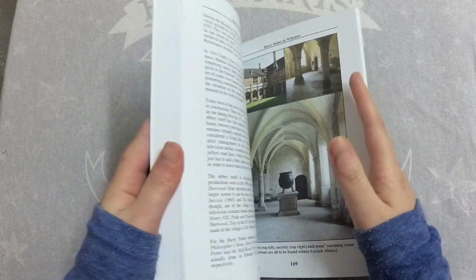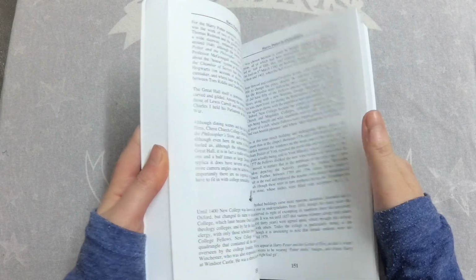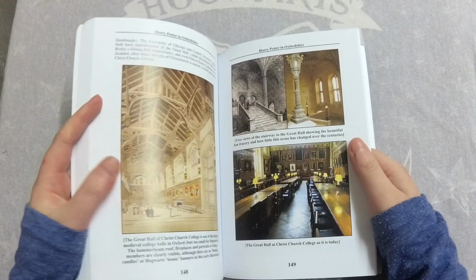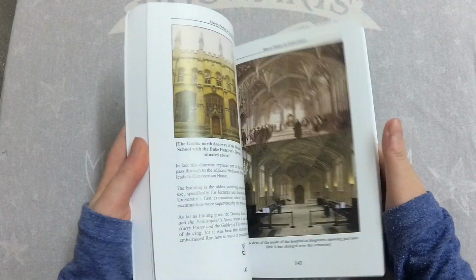But we can see that it's got some beautiful pictures in it, and so much writing. It would take a very long time to read through this thing, but it's definitely something which I'm planning to do at some point.